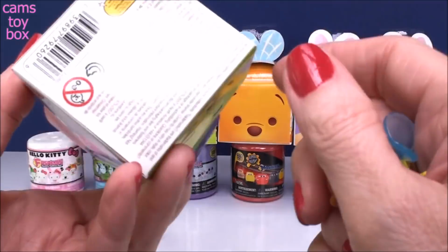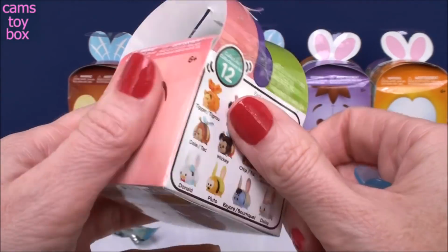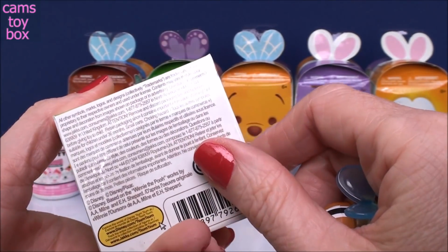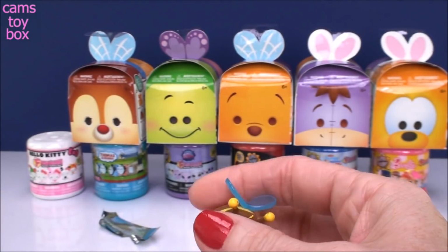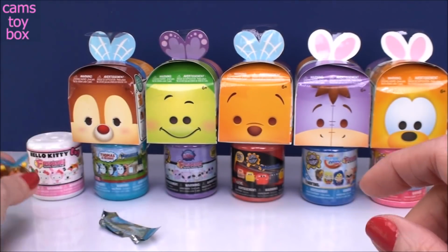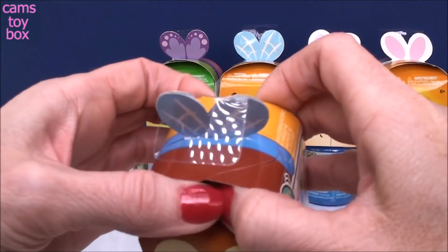It says there's a collector's guide, but I don't see a collector's guide. Let me see this again. Does it say it on here? Each set sold separately? No, I don't see a collector's guide. The box that these all came in said something about a collector's guide. Maybe it's in there. I'll have to check it out. All right, so you know what? I'll put these down here, and we'll see what's inside the next one.